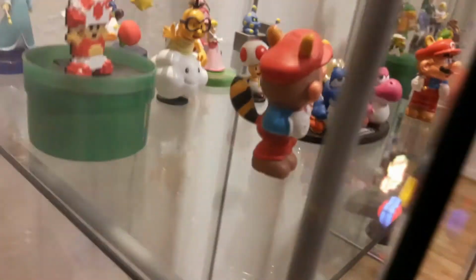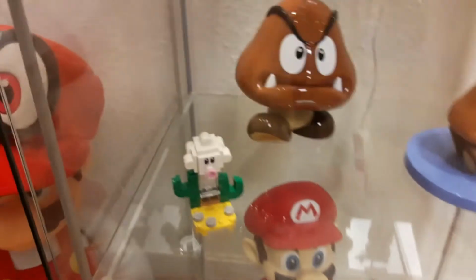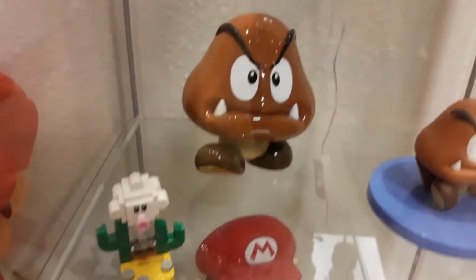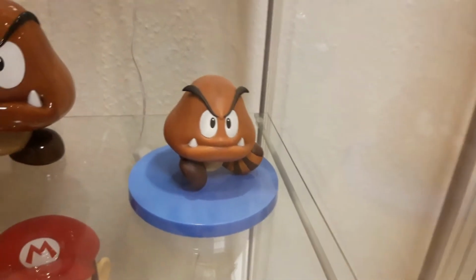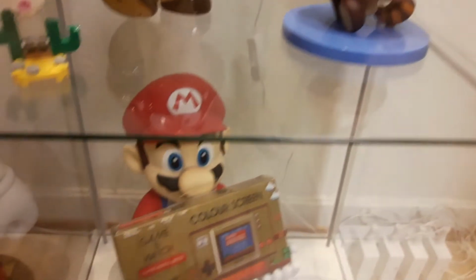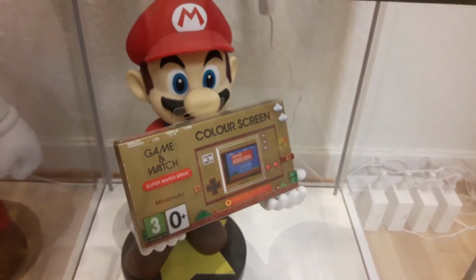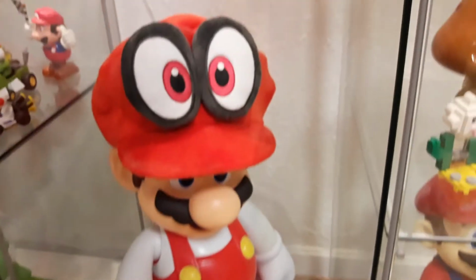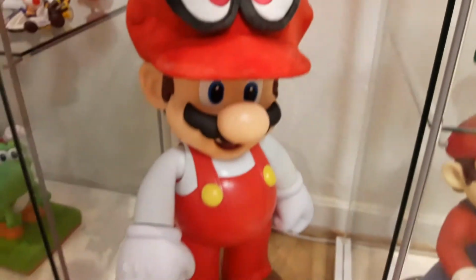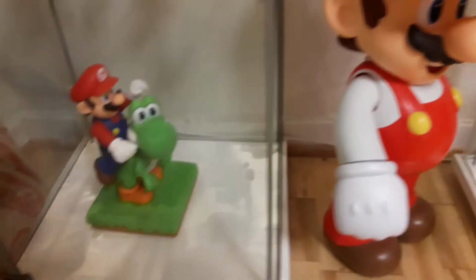Now, 2 Raccoon Marios here, hand painted from the mid 90s with other colored pants. And here is a quick overview. This is a sound, or like a speaker, and a Tanuki Goomba. And as you saw, this is the only Lego Mario I have. Here we have the stand from World of Nintendo, which is supposed to hold a Game Boy of some kind, but I'm using it for this. 20-inch Mario with a Cappy hat on from Sinai. Having it stand there next to Link makes good sense.